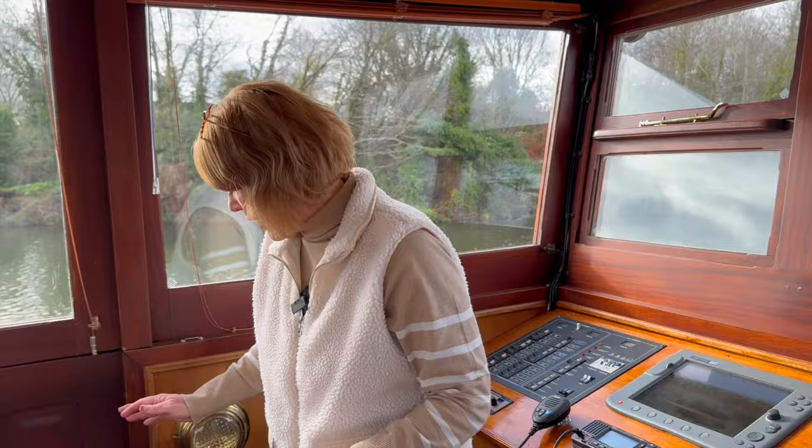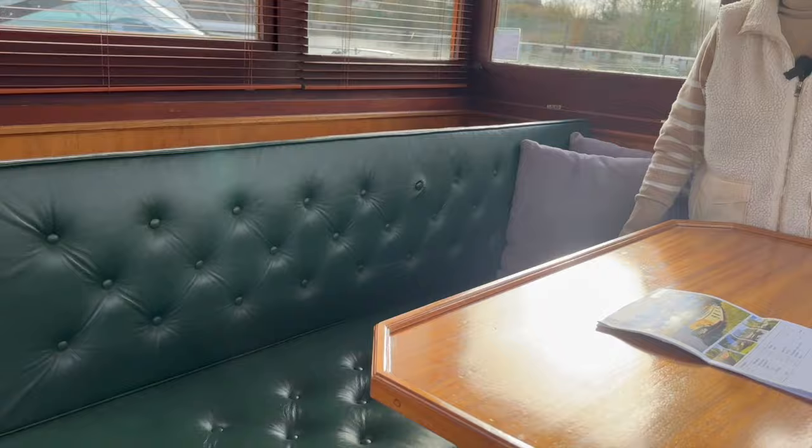One of the changes they made is they had this chair or this seating area raised because it was very low before, so you couldn't see out the windows, which then has created some sort of shoe rack.